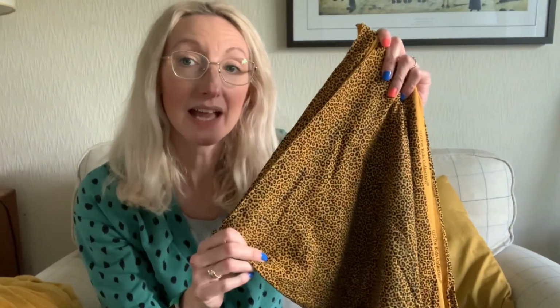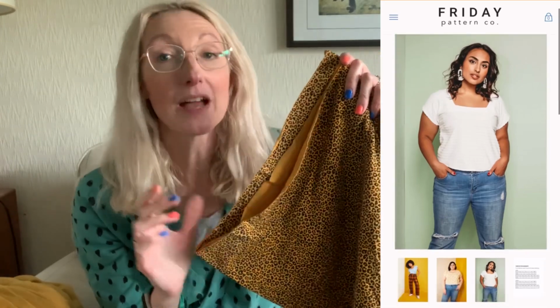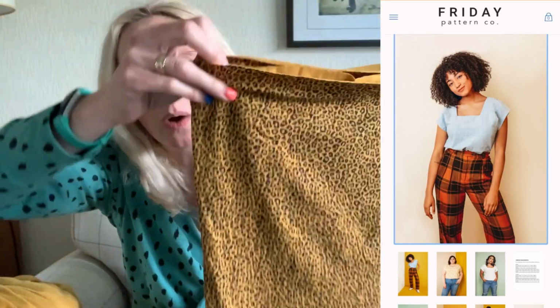So I was thinking I could possibly sew up the jersey version of the Friday Pattern Company square neck top. I've got a jersey version of that top already and I really like it. So I'm thinking another one of those is probably going to work quite nicely for kind of spring, summertime. So yeah, let me know what you think about that one.